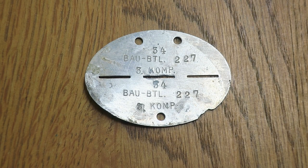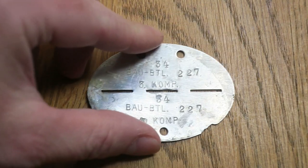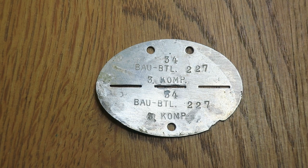Today I'm going to show you another item in my collection, and it's a Wehrmacht Erkennungsmarke or identification disc. And this one seems to be an early war disc. It's made out of aluminum, and it doesn't have the soldier's blood group on it. As you can see, it just has the number 34, Bau Bataillon 227, 3rd Company on it.